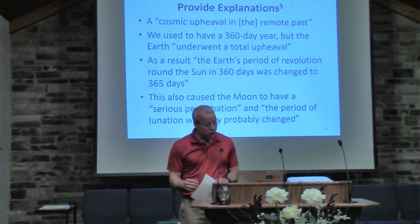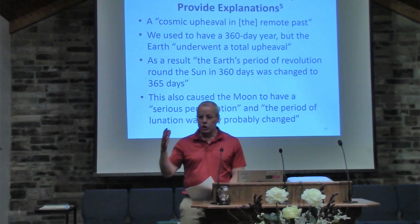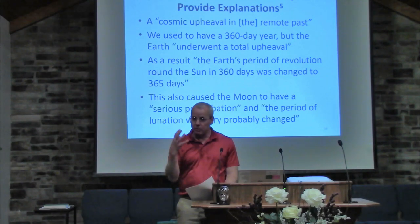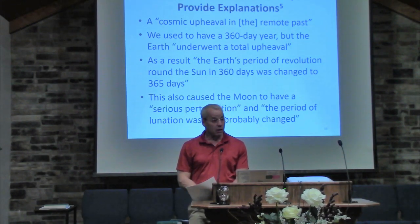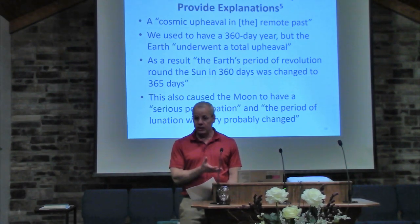And they say this also caused the moon to have a serious perturbation. A perturbation is a term that an orbit has been changed from what you would have expected. Something changed the orbit. So it would have caused the moon to have a serious perturbation, and the period of lunation was very probably changed. And I thought, that's interesting. Would it change to what we see today?